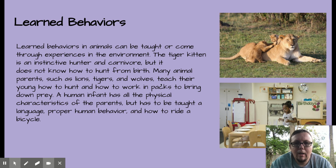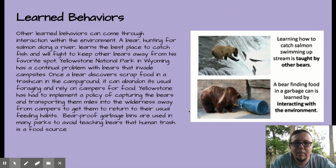Okay. And so here at the bottom right, you have a young lady that is putting out silverware and plates for the table, showing good manners. And, I think we all know, kids, that we are not born with good manners. That is something that we have to learn. So it's something that we learn along the way. It's not something that we're born with. And so these are examples of learned behaviors.